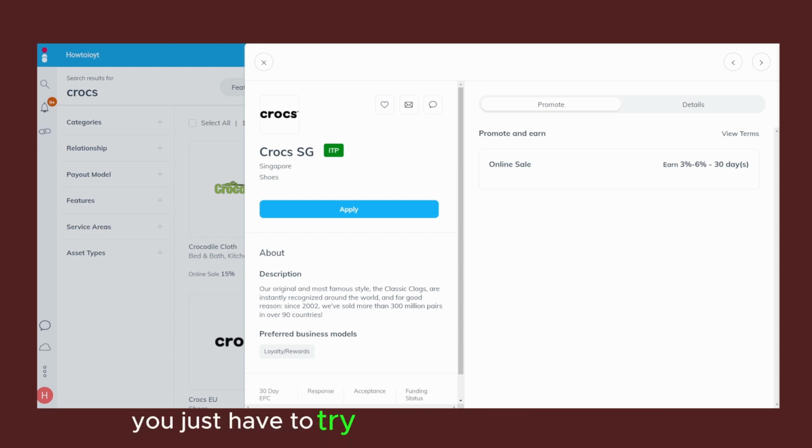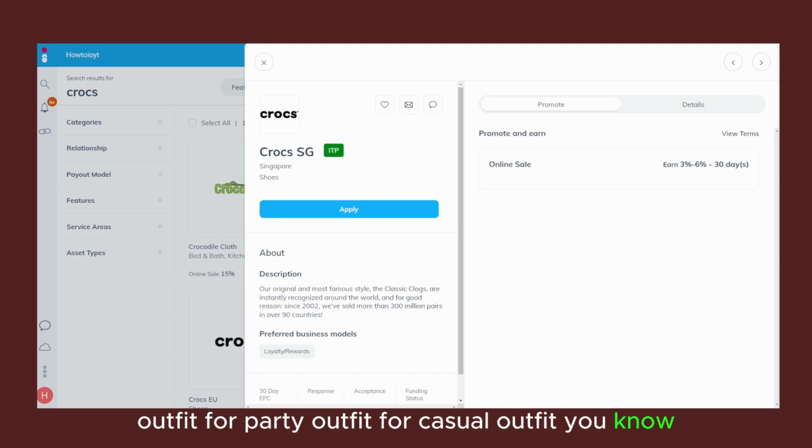You just have to try to combine different clothes for different styles, like going outside and just trying different clothes. I think that's really popular nowadays. I see a lot of people going viral. So outfit for going outside, outfit for party, casual outfit, and try different combinations, shoes with, you know what I mean. I'm gonna show you a video actually to show you an example.